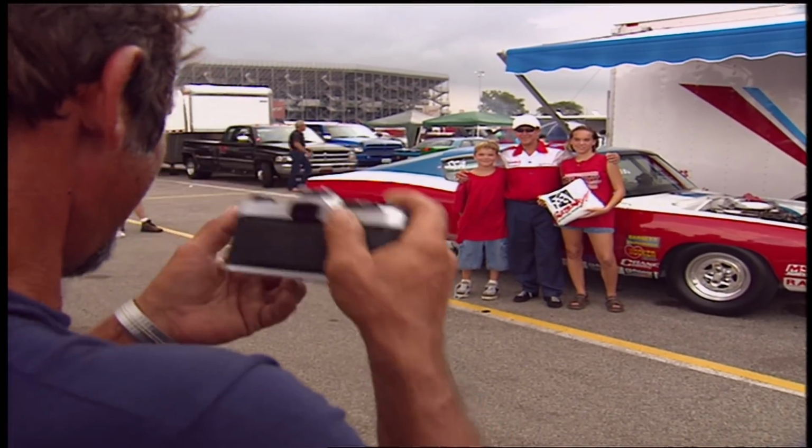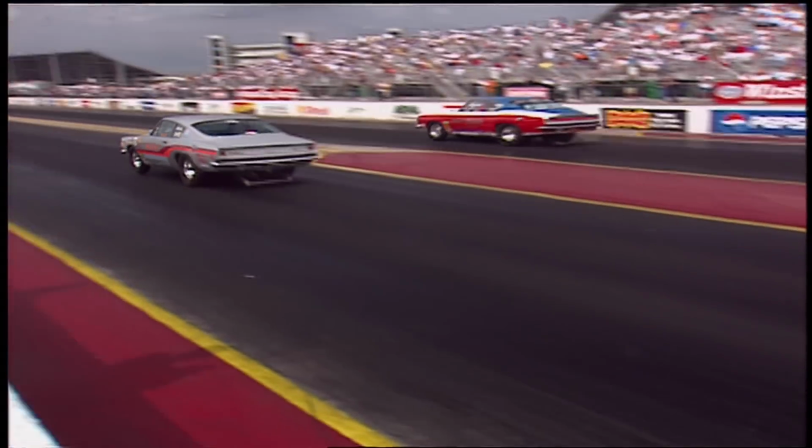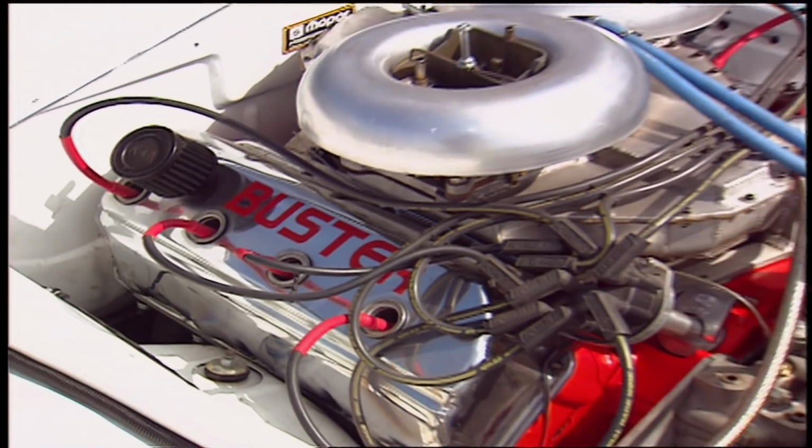We were fortunate enough to see Ronnie and his old CUDA match racing Bob Reed in St. Louis just a few years before his passing. A lot of the kids have never even seen a Hemi. They've heard of them. And so that's one reason. That thing is a legend in its own right, the engine is.